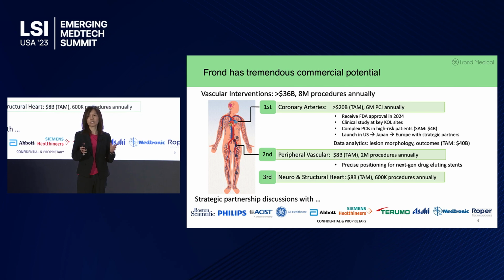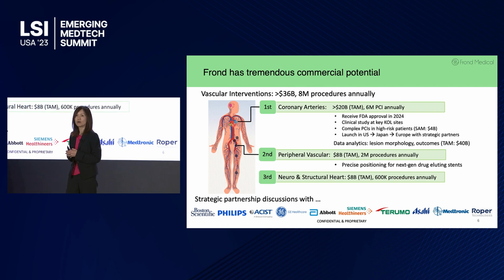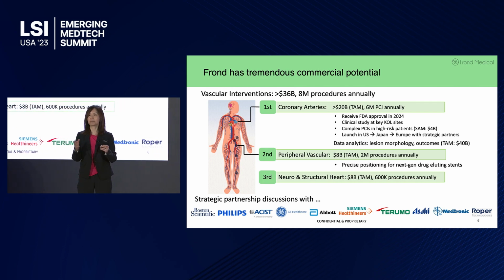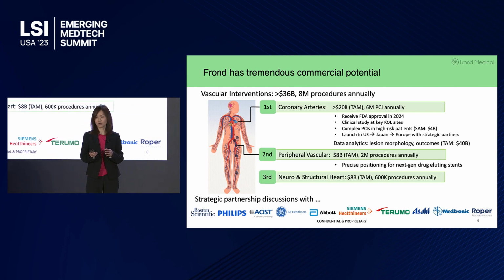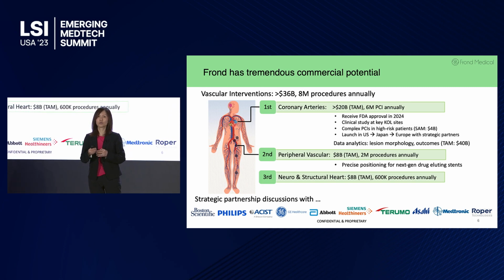So our current focus is the $20 billion coronary intervention market with 8% CAGR. We plan to receive FDA 510(k) approval later next year, followed by clinical studies at our key KOL sites. Our initial entry into the market will be complex PCIs within the high-risk patient population that requires precision and low contrast usage. After the US, we are going to expand to Japan and Europe, and also expand our indication beyond coronary.